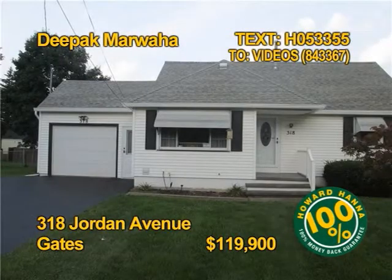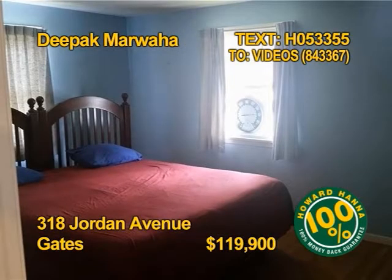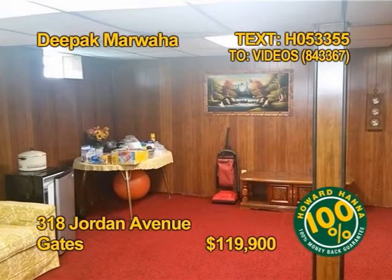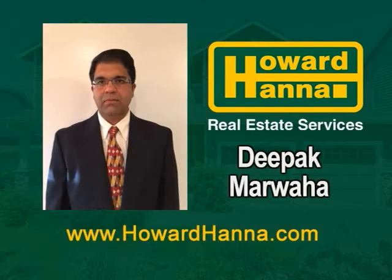This value-priced, move-in-ready Cape Cod has the features you will love. Four bedrooms, a bath and a half, 1,600 square feet with a walk-in tub and shower with jets. The kitchen comes with appliances. The lower level has a lifetime transferable warranty. Contact Deepak Marwaha for a personal tour.